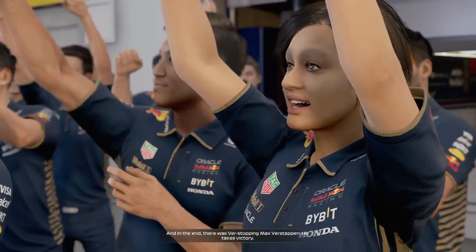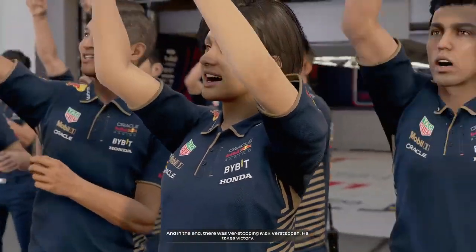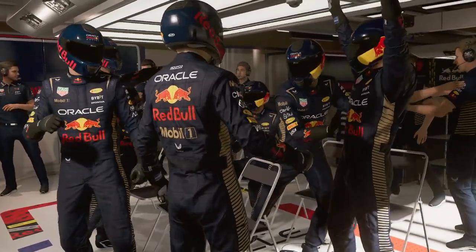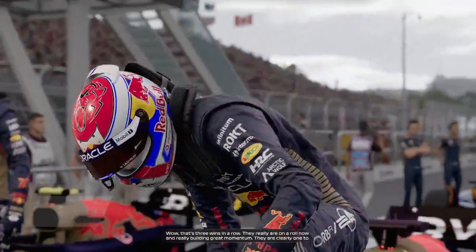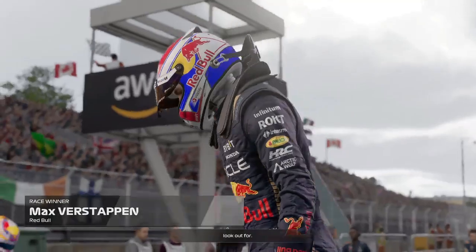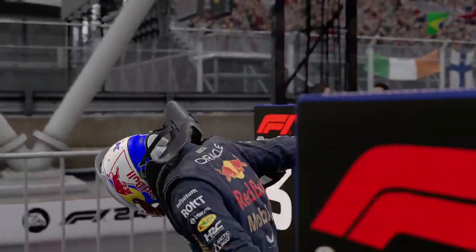And in the end, there was no stopping Verstappen. Max Verstappen, he takes victory. Wow, that's 3 wins in a row. They really are on a roll now and really building great momentum. They're clearly one to look out for.